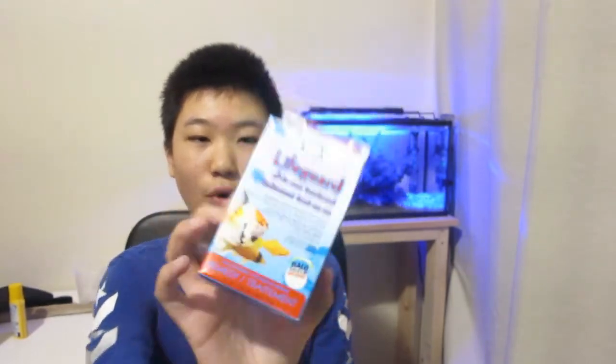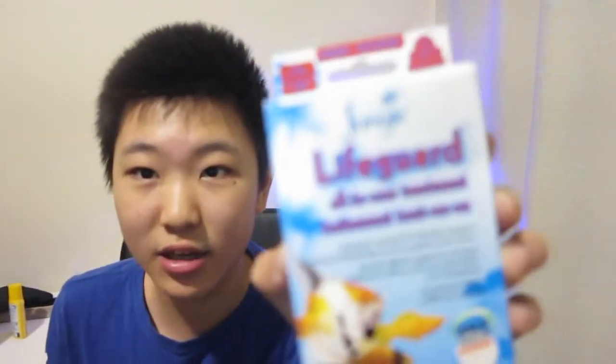Solid medications function similarly to liquid medication. They usually come in packets like this. This is just one that I bought from Walmart. I'm not sure if you guys can see it clearly. It's just a Lifeguard one. And they usually come in tabs, and most of them can cure many diseases at once. So look, they come in these little packets, and each of them has a tab in it, and they are pre-measured tabs.